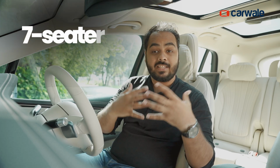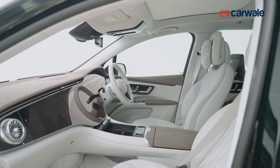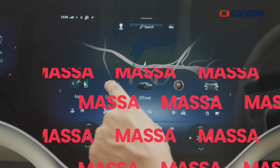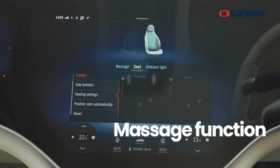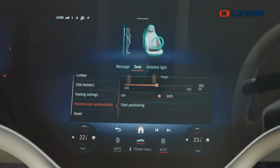Now number 4 are the seats on the EQS SUV. It's a 7-seater SUV with 2 plus 3 plus 2 seating layout, and the front seats are the seats to be in because of course they are electronically operated. You get heating function, you get cooling function, you get memory function, and moreover you get massage seats. So you've got lumbar supports, heating settings, and the most fun part is that you get preset workouts.